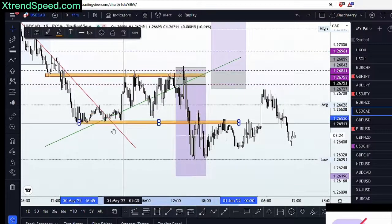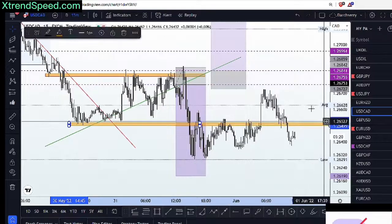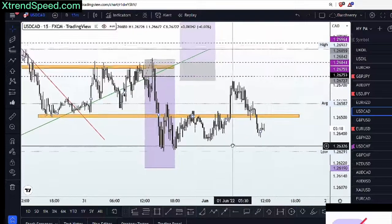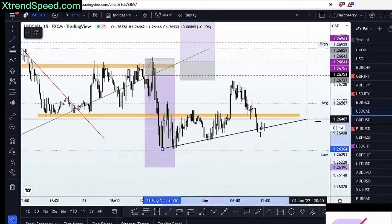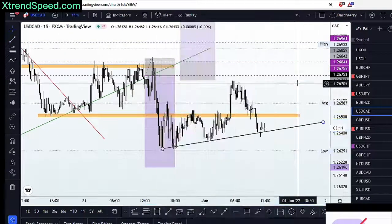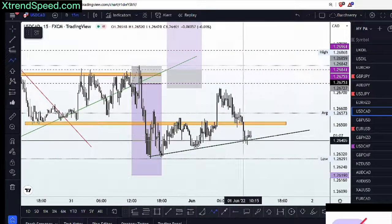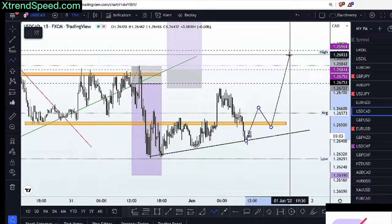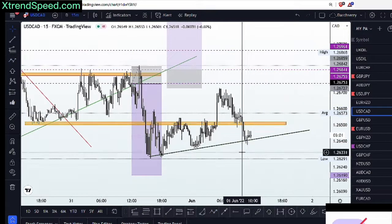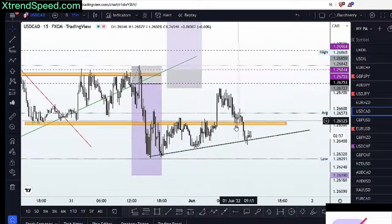Let's see. We have a level here. We have a key level around this area. Okay, we have a key level here, and then we have a bullish trend line. We have a trend line evolving at this point, and this will probably be pushing price upwards. Probably if you have a breakout of that key level, it could push price further up to the upside. So personally, I would be looking forward to a breakout of that key level.